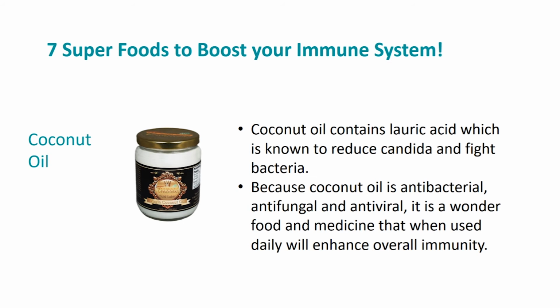Coconut oil contains lauric acid, which is known to reduce candida and fight bacteria. Because coconut oil is antibacterial, antifungal, and antiviral, it's a wonder food and medicine that when used daily will enhance overall immunity. You can add it to hot drinks like coffee, tea, lattes, or smoothies, or use it for frying and cooking.